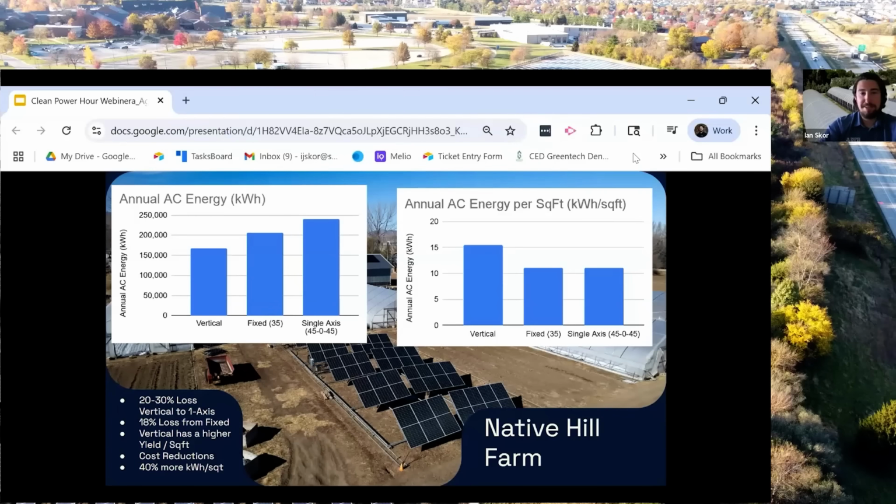Those are the initial findings we're seeing, and that's what makes vertical incredible, because it really maximizes the square footage potential and gains the most out of that square footage. Also with vertical, there's potential for cost reductions because it is a pretty simple installation. Our installs went very smooth, very quickly, and with a lot less steel to install. And so we forecast that those cost reductions are pretty significant.